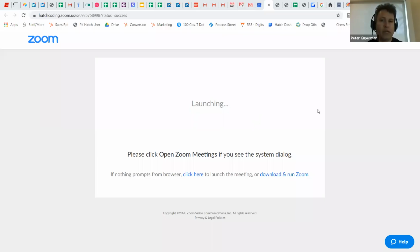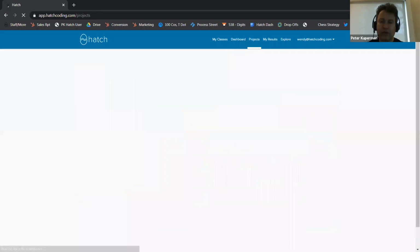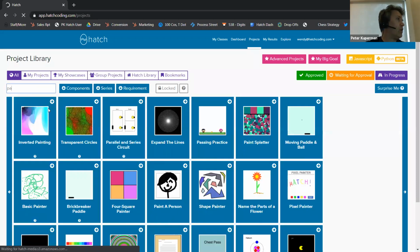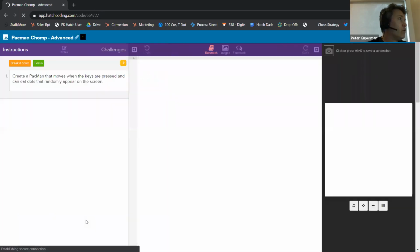Can you guys see the Scratch screen? Someone say yes in chat. Yeah. Okay, awesome. So we're going to do Pac-Man Chomp. And oh, there's a Pac-Man Chomp Advanced, to create a more functional version of Pac-Man. Let's do Pac-Man Chomp Advanced together, and we're just going to do it bit by bit.